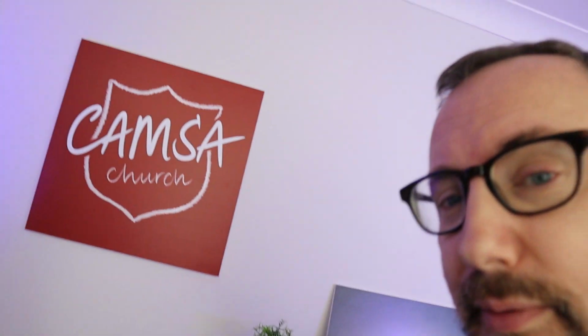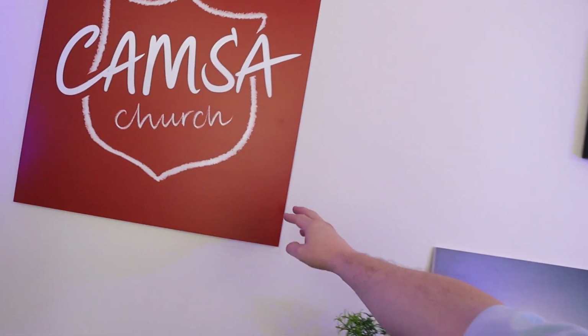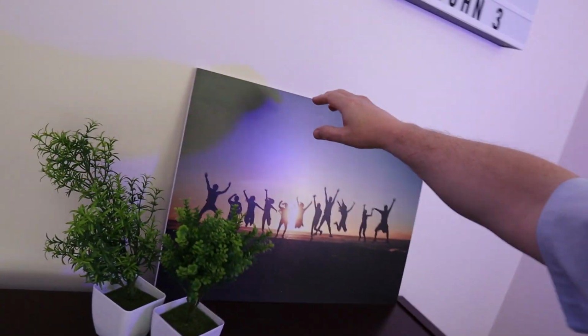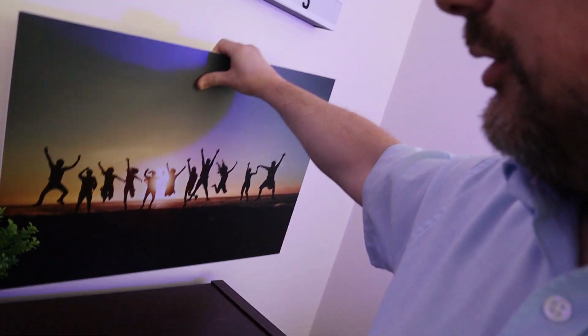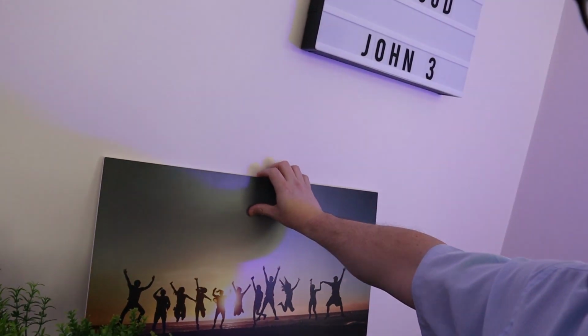Well then, ladies and gents, as we say, this is the dining room, but kind of a studio, and this is where it all happens. Let's look behind Leanne and me. You can see the famous wall where we've got our CAMSA Connect. This is like a foam board thing. We got these near the start of lockdown, because we wanted something on the wall to make everything look a bit more interesting.